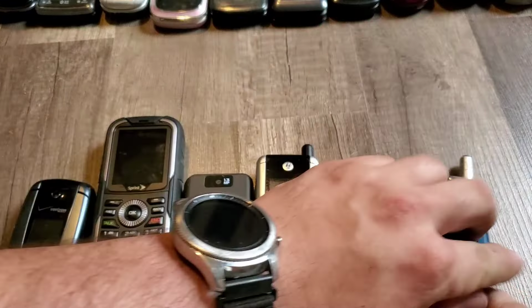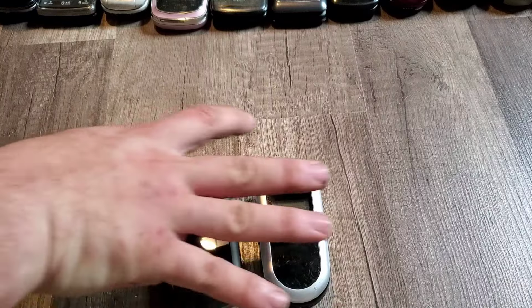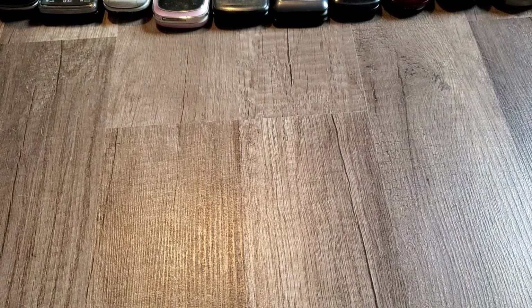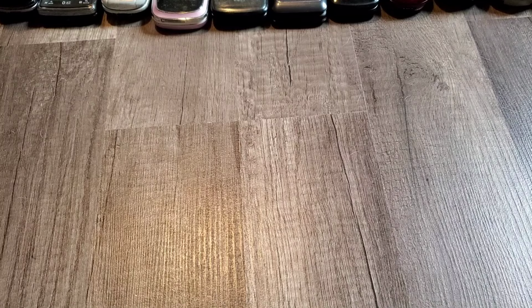So these are all working 100% now. They all actually held the charge too, somewhat. So that's pretty cool. Let's see, we got some more phones. Let's see what we got going on here. We're almost out of this bin as well now.